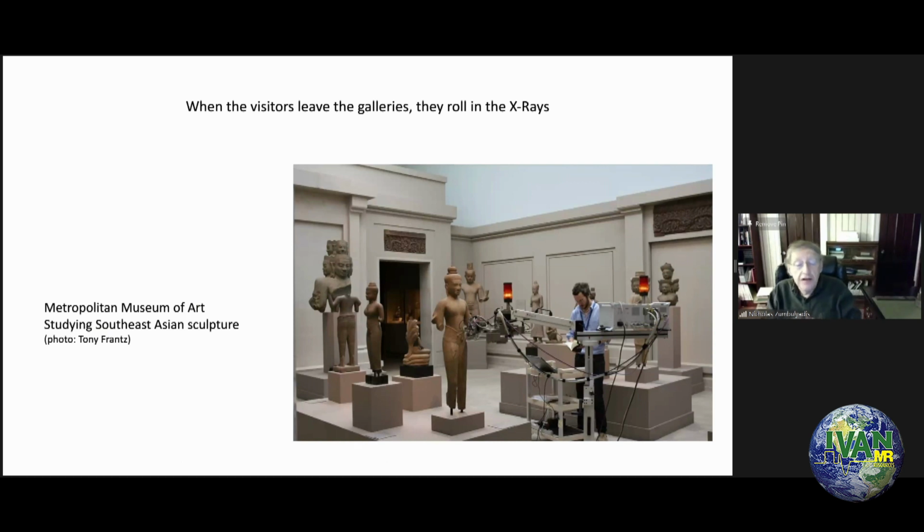Here is actually a view of the Metropolitan Museum galleries of Southeast Asian sculpture. After hours, when the visitors leave, they roll in the X-rays. And what you see here is an X-ray fluorescence setup to examine one of the statues in situ right in the gallery.